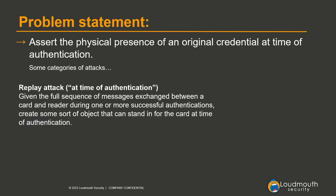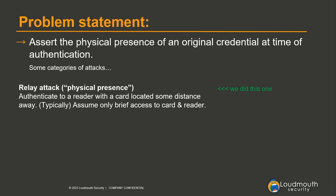The other category, which I don't see very much in the physical security space but we just put it in for posterity, is the replay attack. If you can capture a sequence of messages between a card and a reader and then replay that, you may be able to trick a reader into thinking that there is a credential there at that time. And then the final one, the one that we're going to be talking most about and doing the demos of today, is the relay attack.